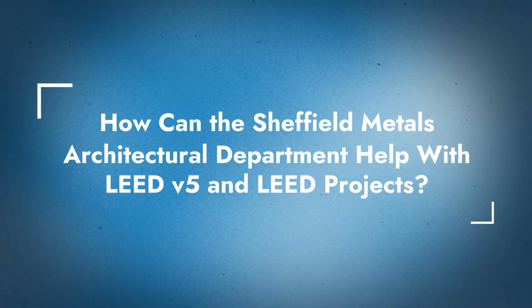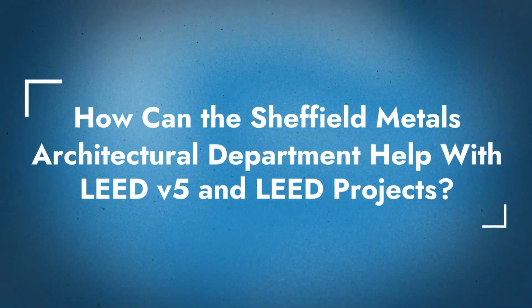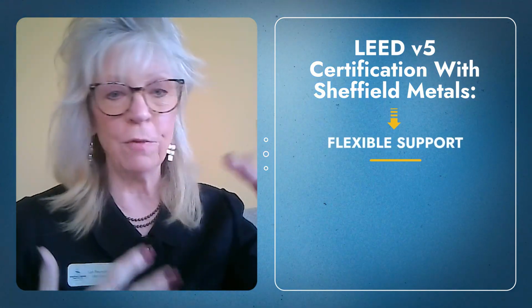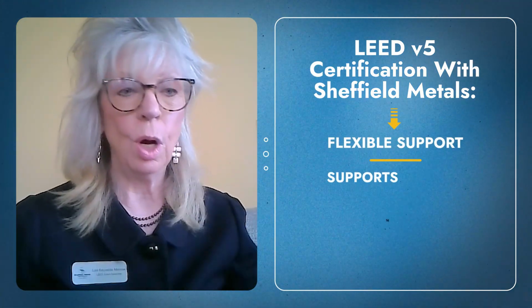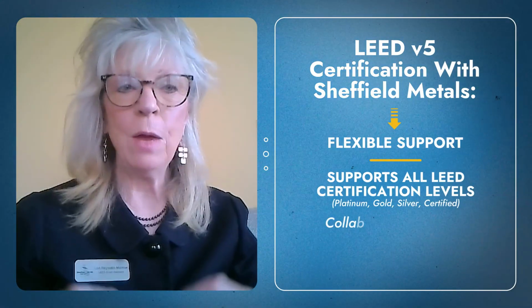And as you mentioned, how can the Sheffield Architectural Department help the design community with LEED V5 or LEED projects? What is the support that you offer there? It is exactly that. Typically, the firm will say, we're going for LEED. We're going to go for a certification. We on the Sheffield side are not concerned with whatever level, platinum, silver, bronze. It does not matter. They will guide us.